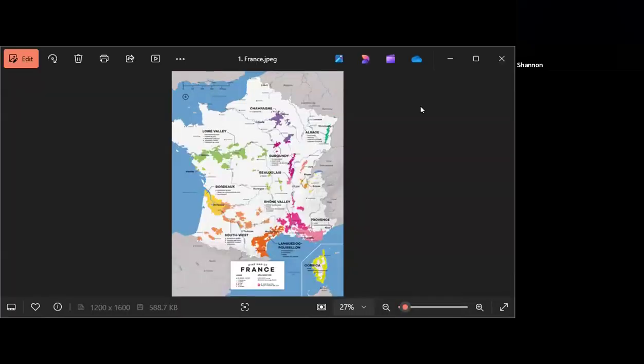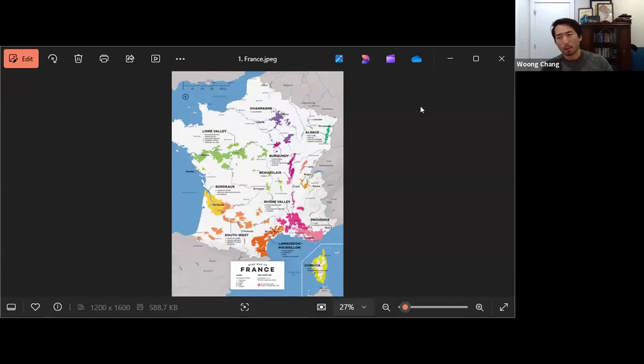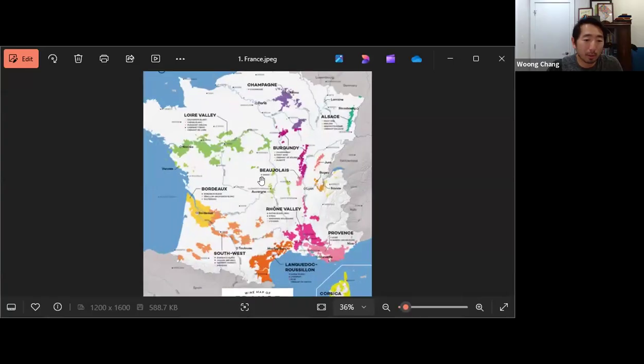Let's start with the map. Sorry, my computer is very slow today. I don't know what is happening. Do you guys see that map on your screen? Not yet? Oh, there it is. Okay, cool. Sorry, I don't know what's going on with my computer. There's a map of France, right? Should look pretty familiar at this point.